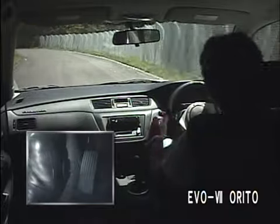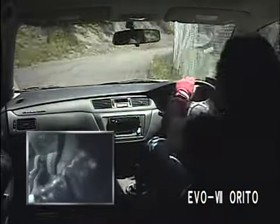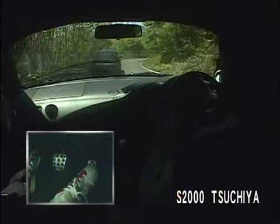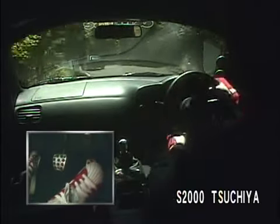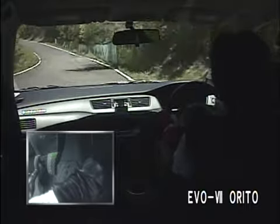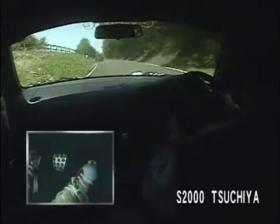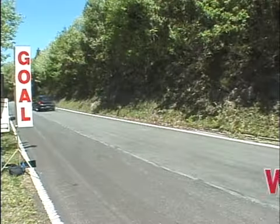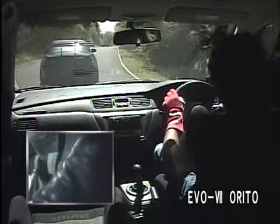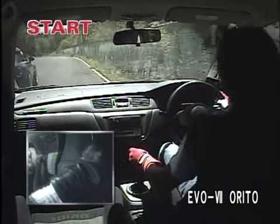The Lancer is looking good with quick entry speed into the corner. Tsuchiya might be behind the eight ball on this one. Uh-oh, my revolutions have dropped. Tsuchiya knows full well he's got to catch up in this section and he's pushing it. Watch out! I'm on you, Junior. Boy, turbos are fast going uphill. Uh-oh, he's whooping me on this straight. No sweat. Orito's Lancer takes the uphill. I have to start well within my torque range. Orito lining up to cut off Doridori's best cornering line.